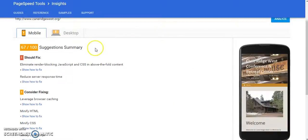This software here is from Google, and it tells us exactly why the website's loading slower than it possibly could. This is for the mobile device. Some JavaScript and CSS errors. Server response time could be reduced. Leverage browser caching, and a few other coding type errors.